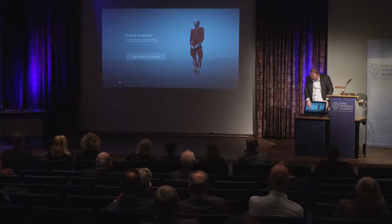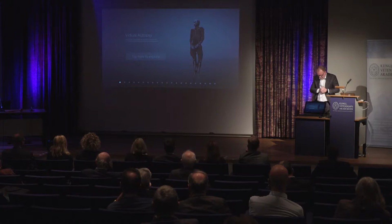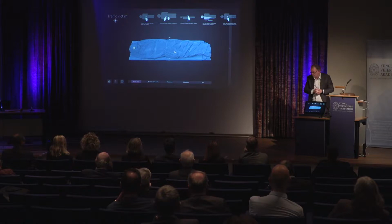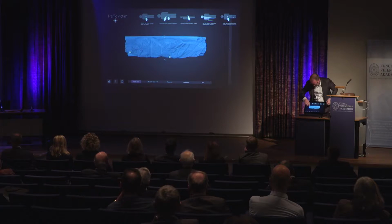This is actually from one of the largest scans that we did in 2009, which is from a virtual autopsy. This is a woman, she died under very tragic circumstances, so it's always with the greatest respect for her and her family that I'm showing these images. Thank you for dimming a little bit. So what I can do now is actually start interacting with the data in itself.